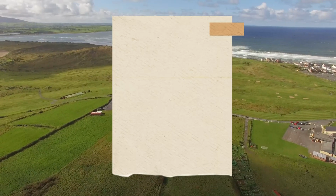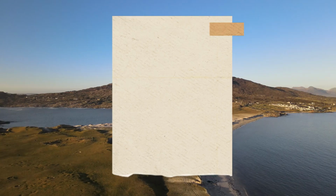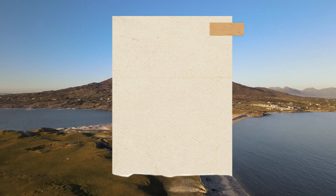Let me break down exactly what documents you'll need for your Stamp Zero application. Make sure you screenshot or take notes on this section.